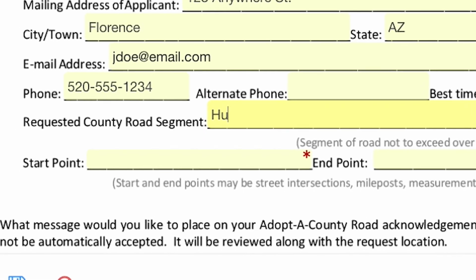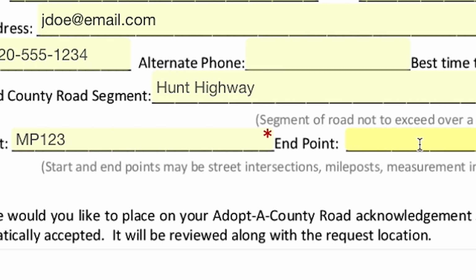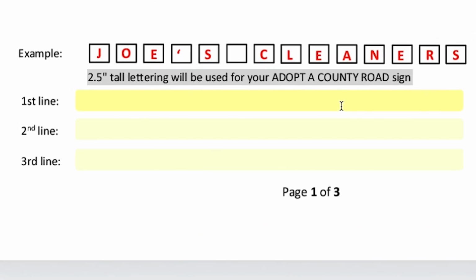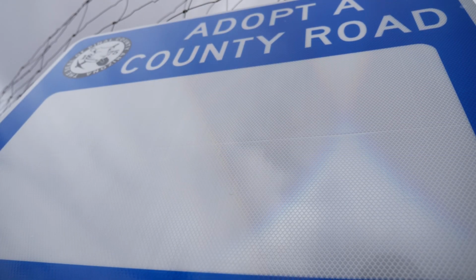And then the requested county road segment is the roadway that you want to adopt. For instance, if you're wanting to adopt Hunt Highway, you'll put Hunt Highway there. And then your start point and your end point is going to be your mile. And then if you scroll down more, there's the sign example. That's what you're going to want on your signs.